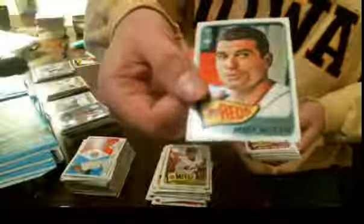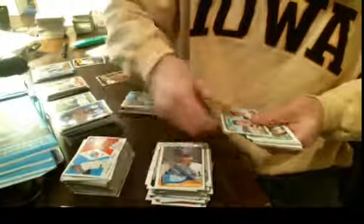Joey Votto Chrome. Another Joe Namath. Greg Nettles insert. Frank Robinson and Chris Davis. Jose Bautista for the Toronto Chrome Refractor.